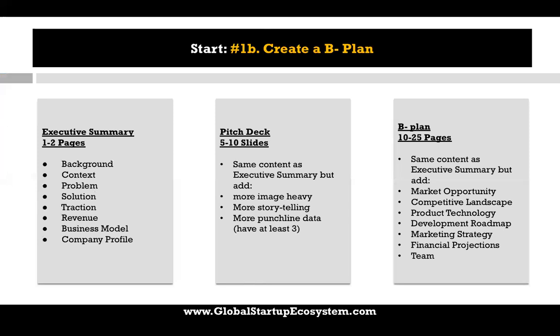And then, of course, your company profile is like the quick set of data, like how many team members, one of the founders' names, the company name, the websites, all those types of details, so on and so forth. So this is the business plan component once you have your idea out there.